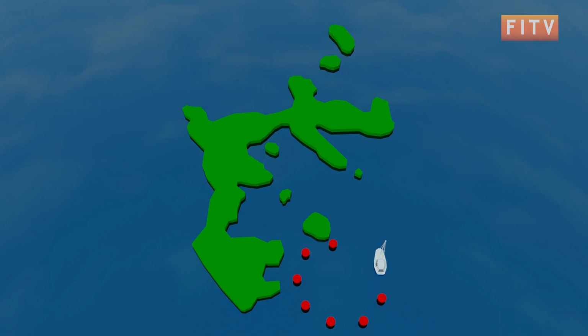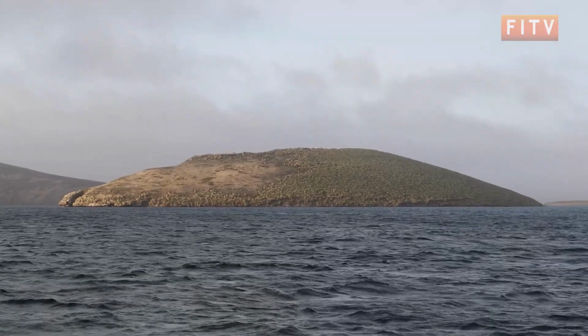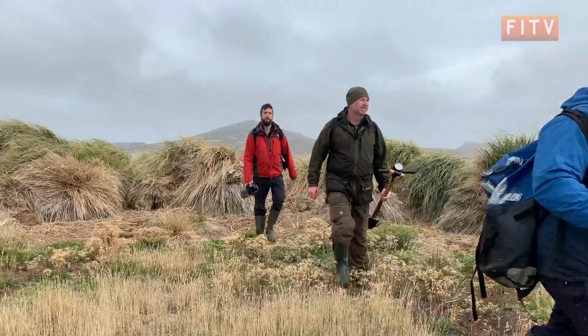Join us next time as we journey with dolphins to the neighbouring Beef Island, a known tussock island with evidence of a previous fire and a small number of beef cattle, as well as understand some techniques used to investigate the Falklands peatlands.